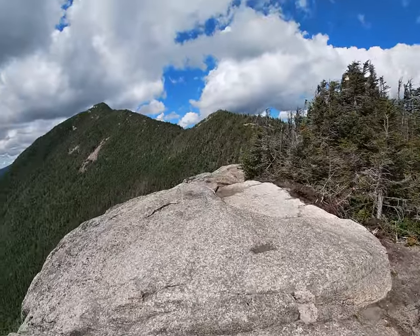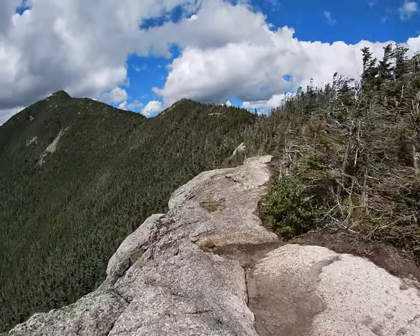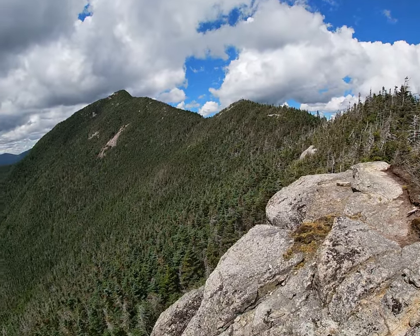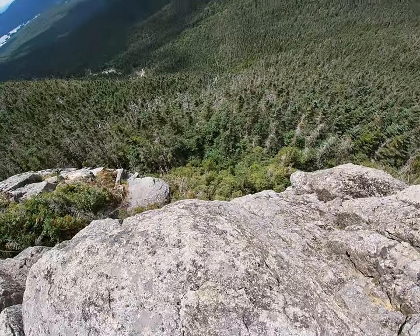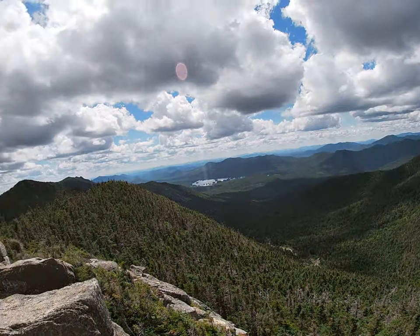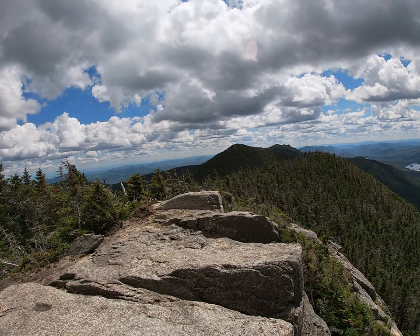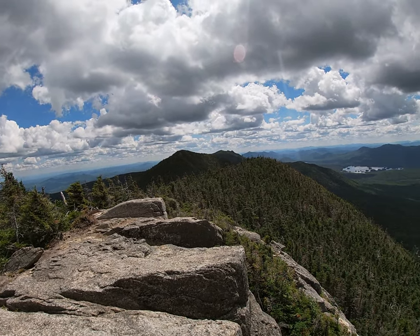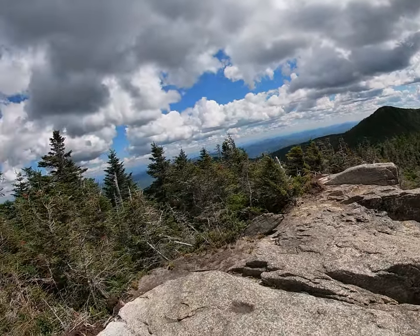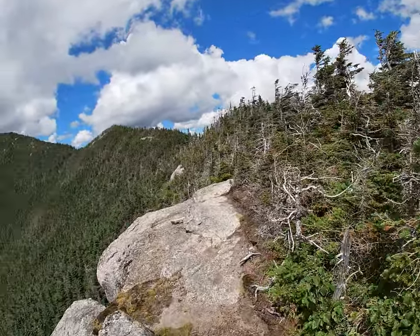We're at a little lookout partway up. Pretty cool little spot. Steep little spot too. You can see we're almost as high as Huff Mountain there. Well, we keep going.